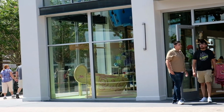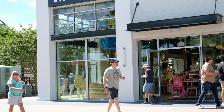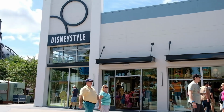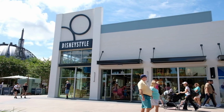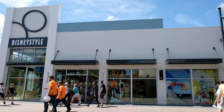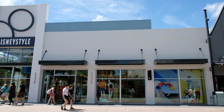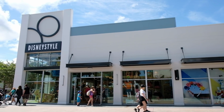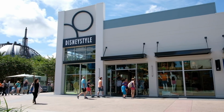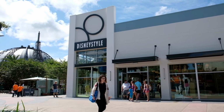I know this is the hotspot if you've been on Twitter or any social media following tags of Disney Springs. This is all everyone is talking about. I will say there are some really cute things located inside. I actually couldn't help myself. Before shooting this video, I went inside just to look, and they've got some really awesome merchandise. I don't know if this merchandise is available on Shop Disney. I'd like to think it is. But yeah, here's just a look at this new store that just opened at Disney Springs.